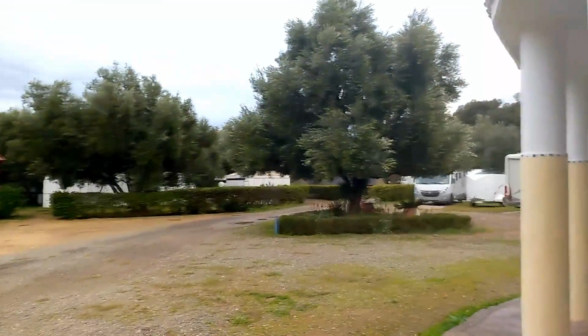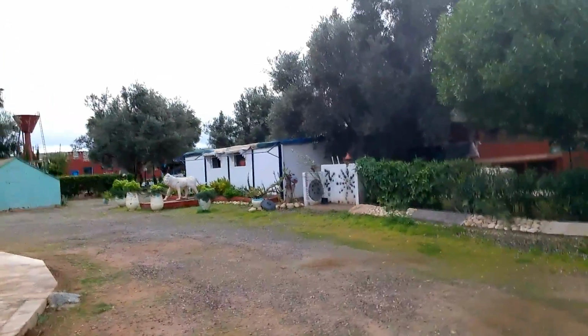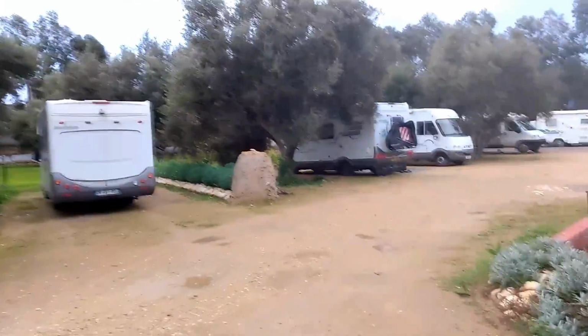Elsewhere on the campsite there's a swimming pool around the back, but as it's winter it's drained down, so it's just full of rainwater at the moment, because we've had a bit of rain. There's a little restaurant. They normally have a little restaurant doing tagines and bits and pieces like that you can have taken to your van. You can eat it in your van or eat it in the restaurant, but the restaurant's usually quite chilly, so layer up if you're going to go for that option.